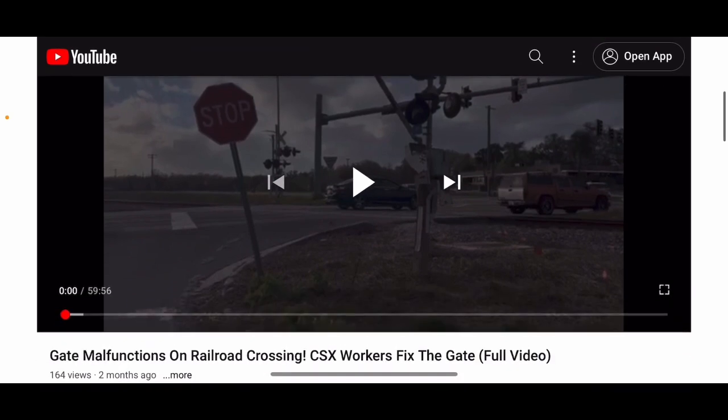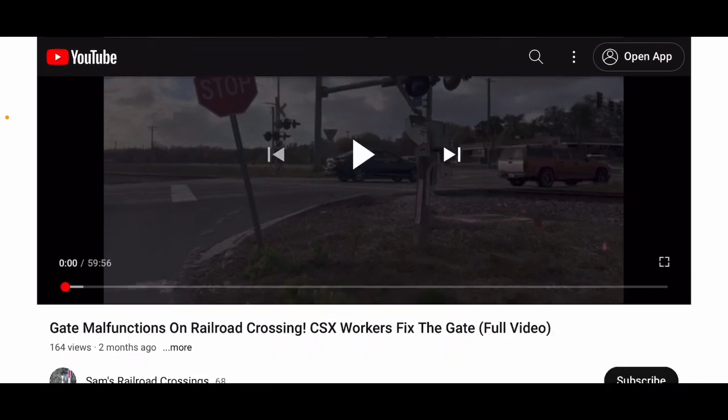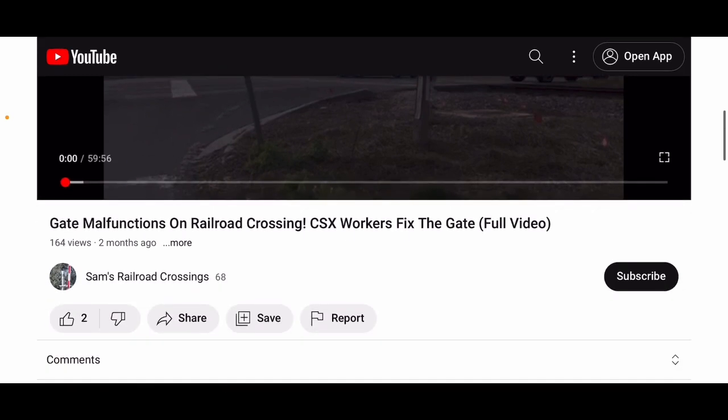This is a video that I've been requested for quite a while, and I apologize for not getting to this sooner, but we are right now. It's called Gate Malfunctions on Railroad Crossing. CSX Workers Fix the Gate. Full video by Sam's Railroad Crossings.